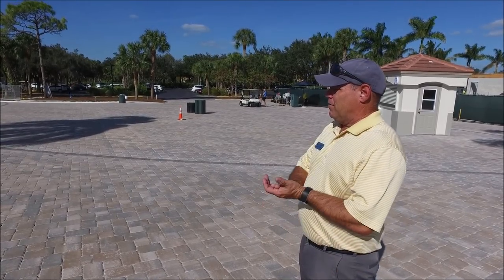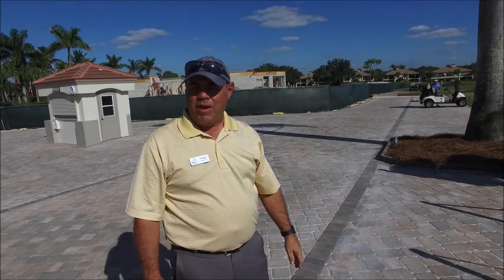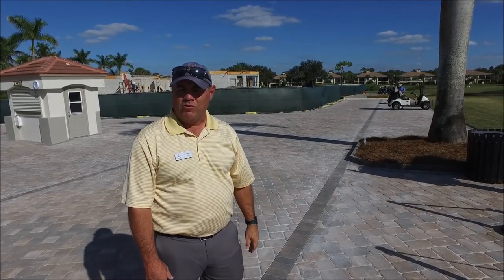But I think the main thing is that we just want to preach safety as always. We want everyone to be careful when they're driving around the area. It's still under construction here at the clubhouse. So you see how the fence is always going to be up there. It's going to be up there for the remainder of the project until it's done.